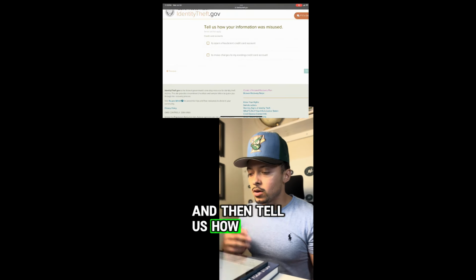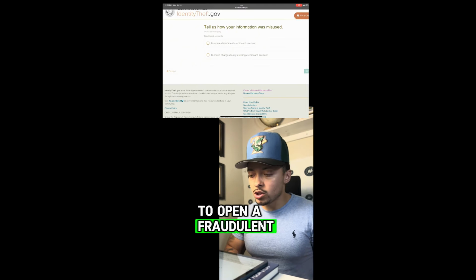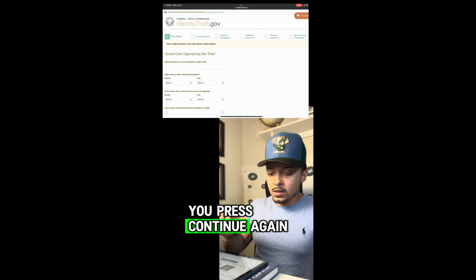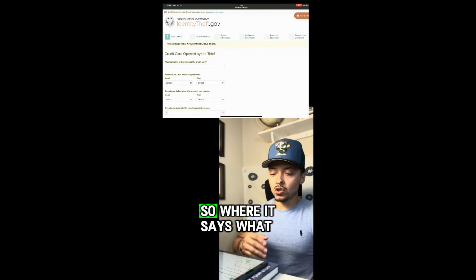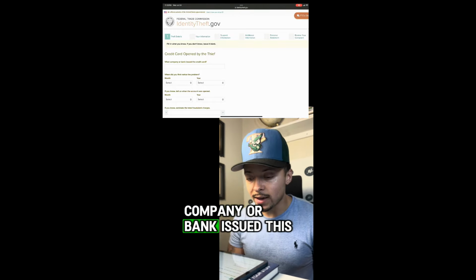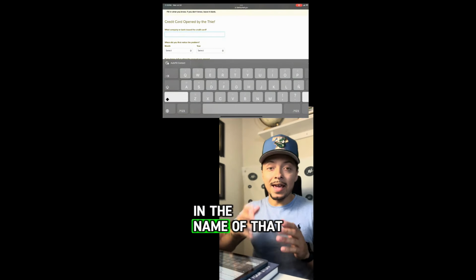And then tell us how your information was misused. There's two options. You're going to go with to open a fraudulent credit card account. Then you press continue again. And this is where the reporting starts happening. So where it says what company or bank issued this credit card, you're going to go ahead and put in the name of that company.